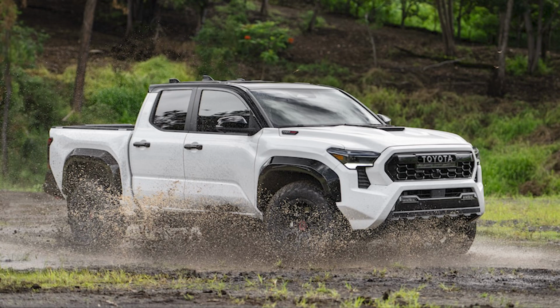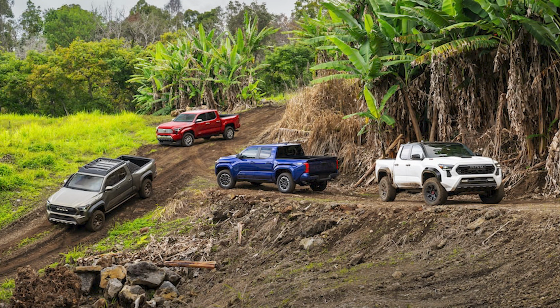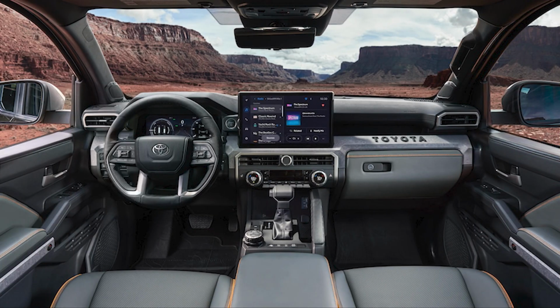Like the rest of the Tacoma lineup, Trailhunter is available in either 5 or 6 foot bed sizes and in double cab configuration. SR, SR5, and TRD PreRunner only are also available with the new 2-door extra cab trim, and can also be optioned with all manner of ARB-specific and other Toyota-approved accessories. Speaking of options, accessories, and underpinnings, the 2024 Tacoma is absolutely bursting with new stuff to hit the road and trails with, depending on model and configuration.